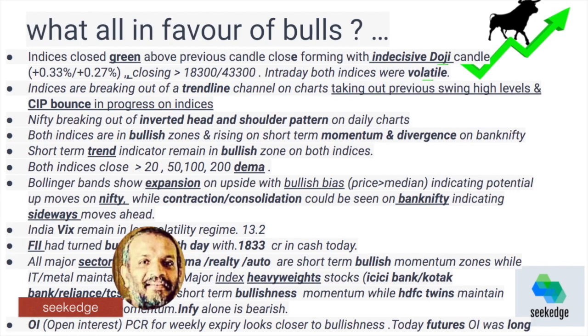Open interest PCR for tomorrow is crucial because it's expiry day. It's not exactly bullish, but closer to bullish, as you can see. Futures show a long build-up, so it's bullish definitely. So most of the factors look very much in favor of the bulls, except the fact that there is indecisiveness, right? And you also have the US event that's going to come.